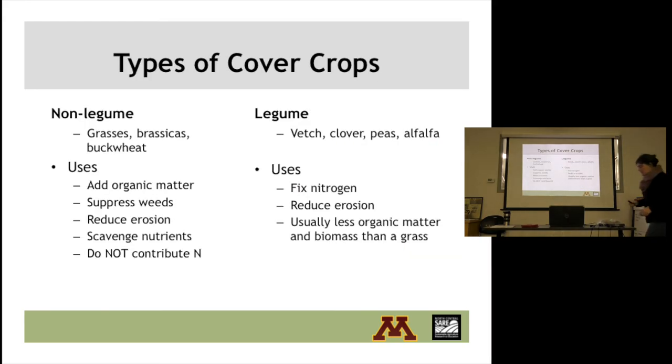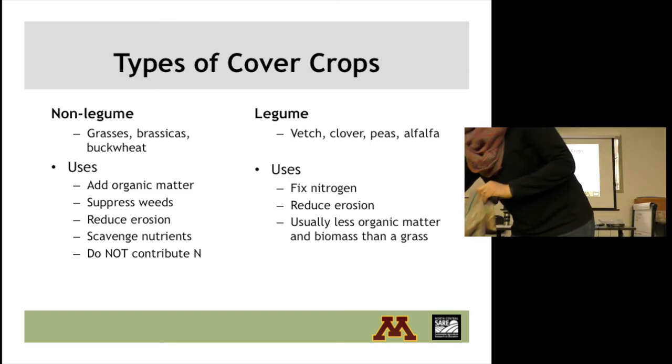As I'm talking about this, I'm going to pass around some different seeds. They are all labeled so that you can see what they are and you can just kind of get a sense of what they look like.